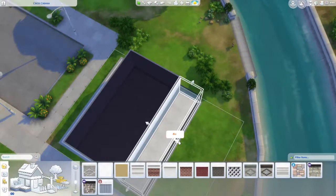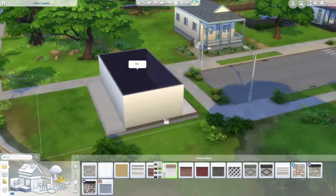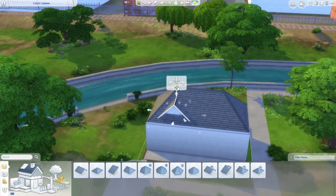Today we are working on a family home. We are not working on an apartment. Are you surprised? We are actually working on a family home speed build.